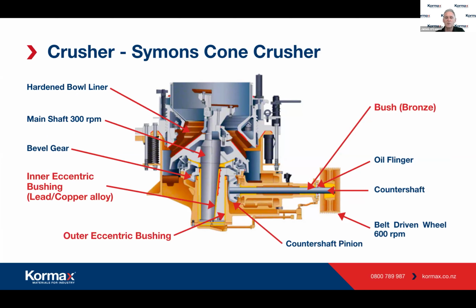It's designed to break up rocks. It's rotating with lots of vibration and dust and dirt and heat and all the rest of it. You can see here that the main shaft speed sits around 300 RPM, so not particularly fast. It's running a bevel gear set, and it's running those bushes.